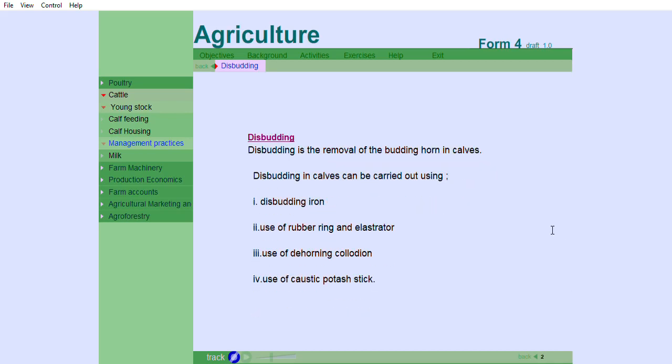Disbudding. Disbudding is the removal of the budding horn in calves. Disbudding in calves can be carried out using a disbudding iron, use of a rubber ring and elastrator, use of dehorning collodion, and use of a caustic potash stick.